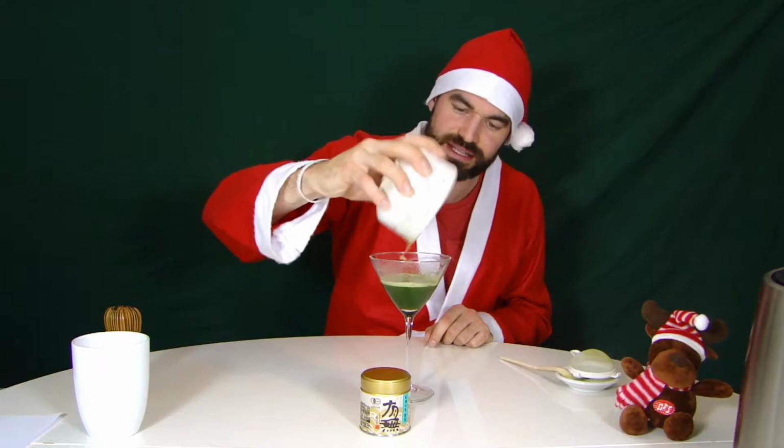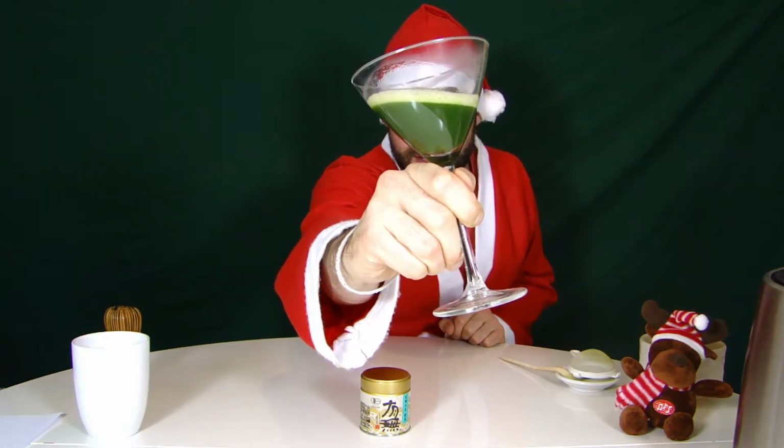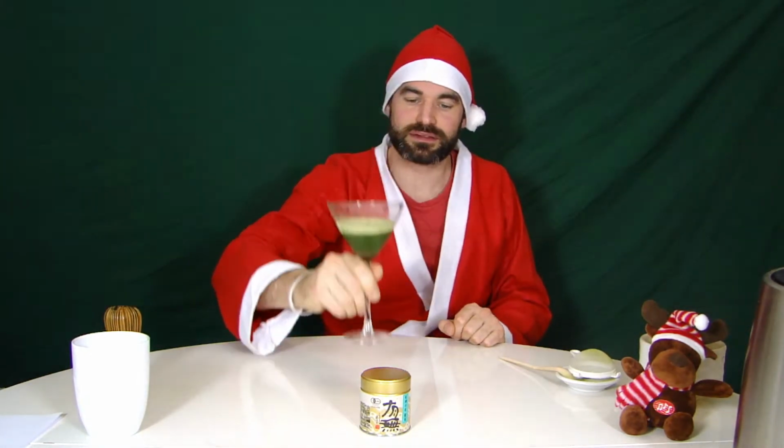And what you can see, there's a really nice foam. There's this dark greenish color which really comes to light. And this is what this matcha is special about. And on the taste, let's have the taste here.